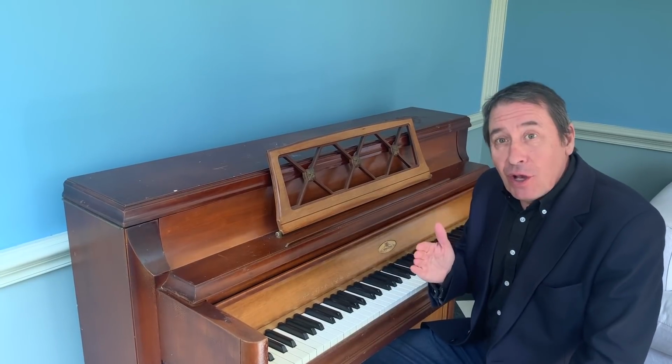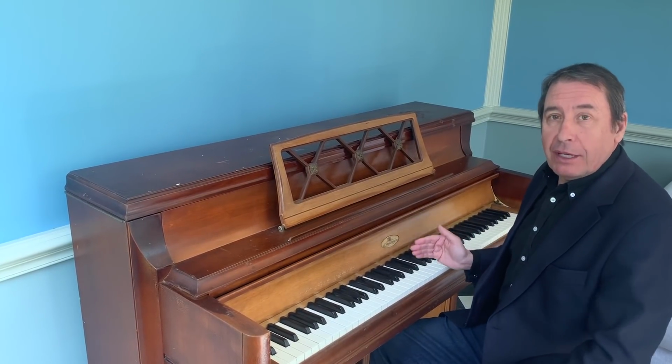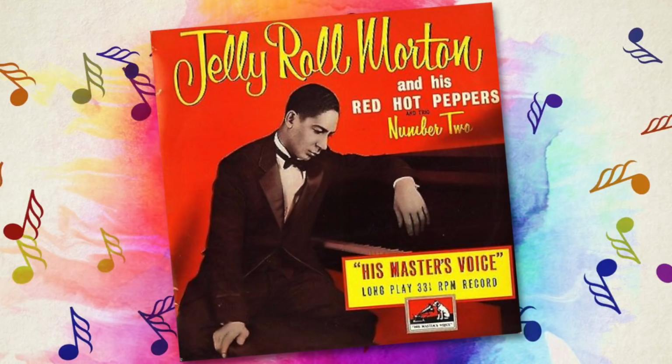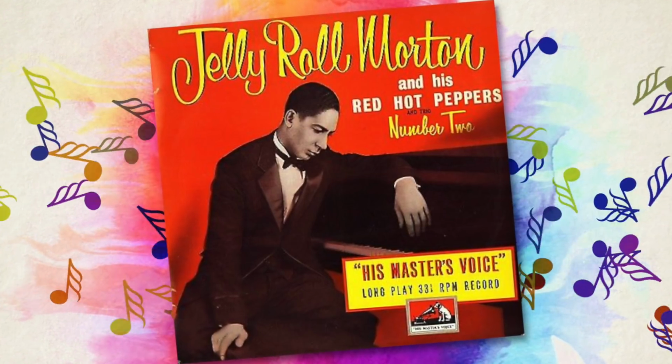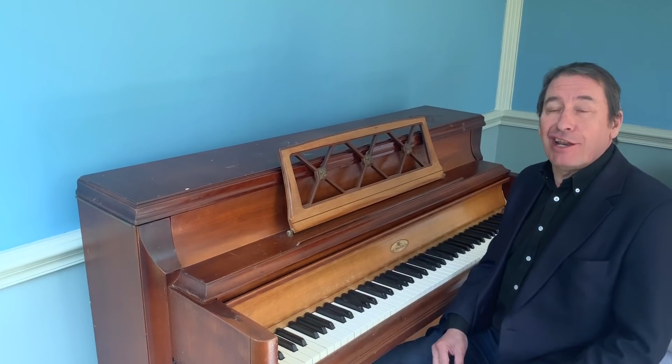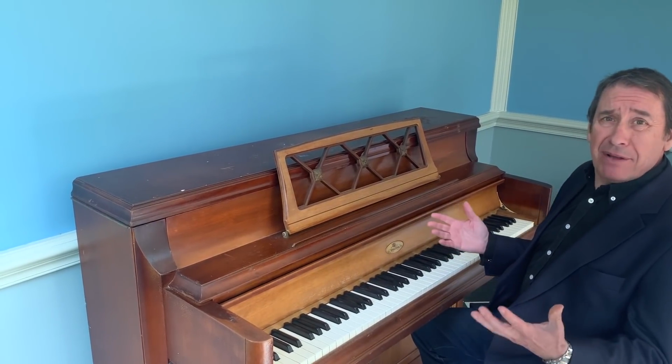Now, New Orleans is a port, and a city that has docks will also have a mash-up of cultures. And that's what you hear in New Orleans-style piano. Creole, African, Caribbean, French, Spanish, Latin and English things all mashing up together to create its own style. You may have heard of the Red Hot Peppers, and they were, of course, a trailblazing group led by one of the piano greats and jazz inventors of the 1920s, Jelly Roll Morton. What a great name, Jelly Roll Morton.